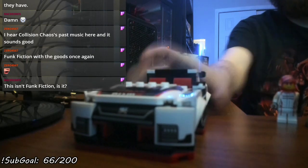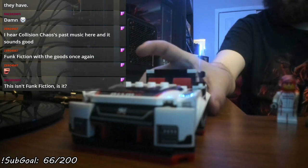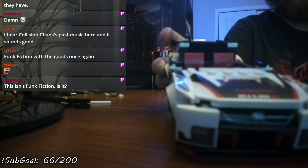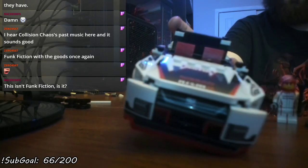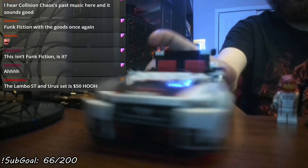I don't think this is Funk Fiction. Oh, this is a collab between Funk Fiction and Mr. Lange. Funk did all the, like, this is a 16-bit version of Technology Tree. Funk Fiction did all three acts for Technology Tree, and I think the boss act as well.